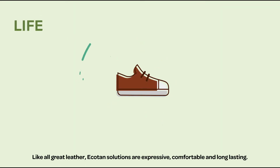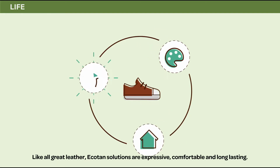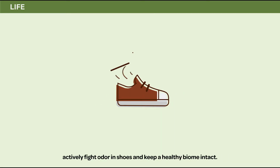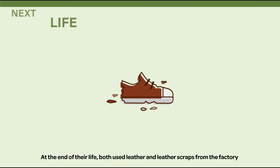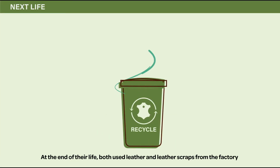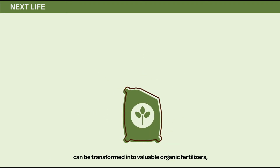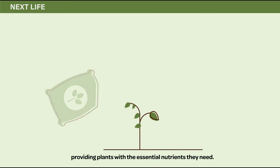Like all great leather, Ecotan solutions are expressive, comfortable, and long-lasting. Our leather ups the game with tannages that wick moisture away quickly, actively fight odor in shoes, and keep a healthy biome intact. At the end of their life, both used leather and leather scraps from the factory can be transformed into valuable organic fertilizers, providing plants with the essential nutrients they need.